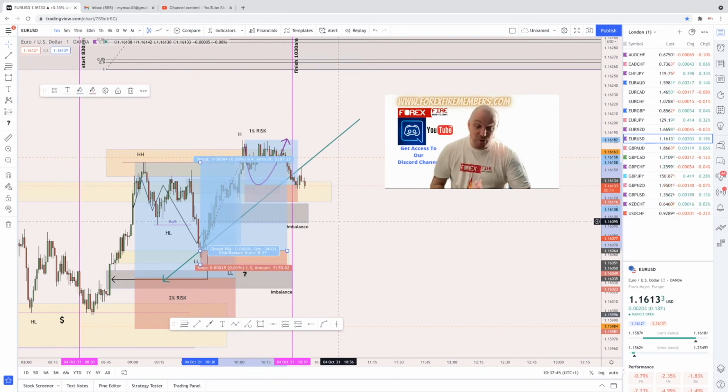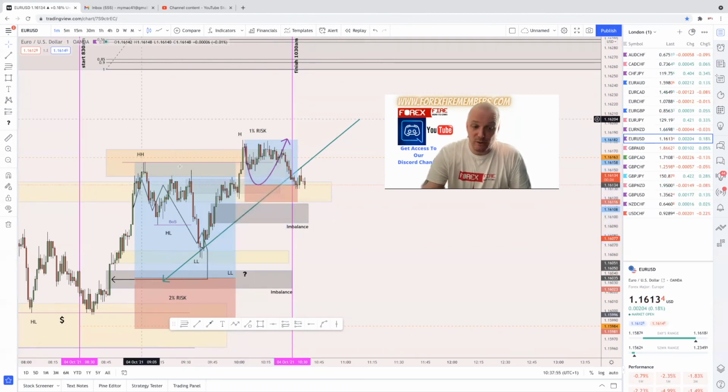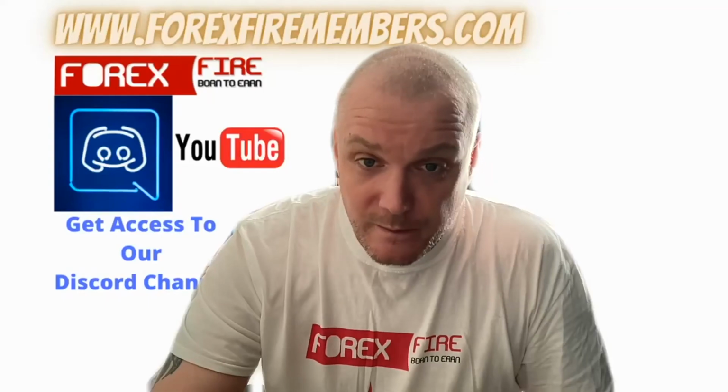Again, if we'd risked 2% on that area, albeit I possibly wouldn't have, in all honesty, you could have possibly got about 13% on that. But if I was to risk that, I would have gone with 1%, to be fair, simply because there's too much going on down here.